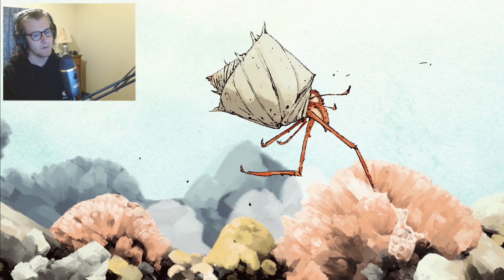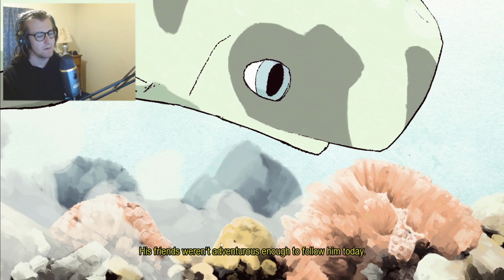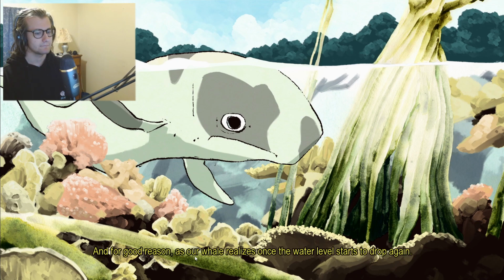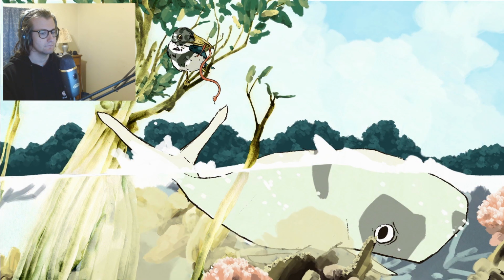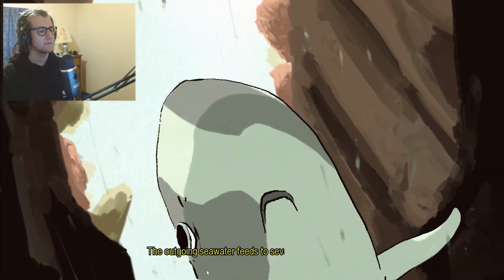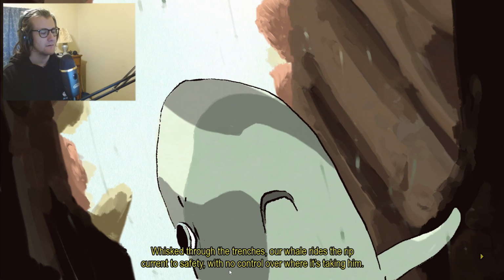His friends weren't adventurous enough to follow him today. And for good reason, as our whale realizes once the water level starts to drop again. He'll be beached. There's no time to play with the locals. The outgoing seawater feeds to several deep channels. Whisked through the trenches, our whale rides the rip current to safety, with no control over where it's taking him.